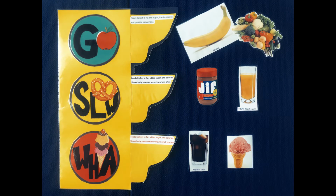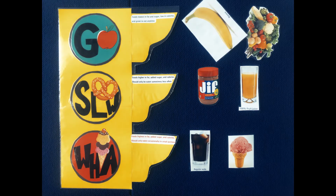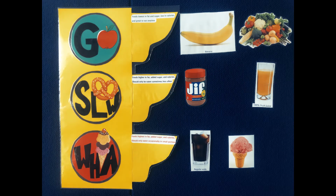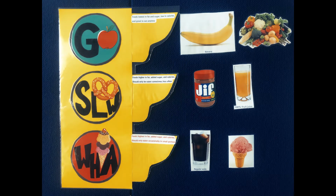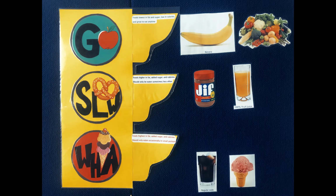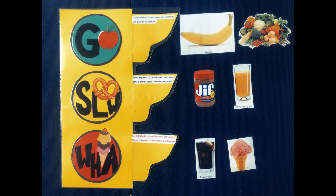So the main takeaways: Go foods we can eat all the time. Slow foods we can eat sometimes. And Whoa foods we can eat occasionally. Now that we've gone in depth on the board, let's join Grace at home to recap and look more into common pantry items and where they fit into our model.